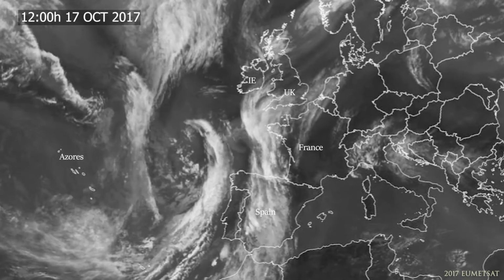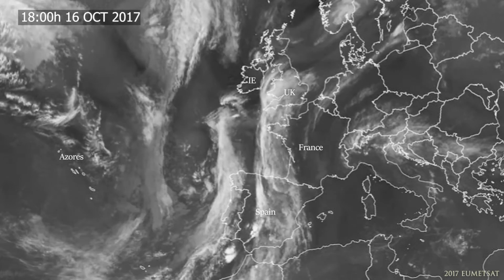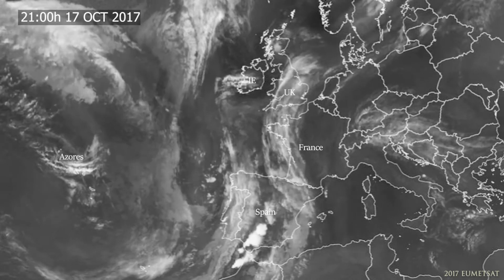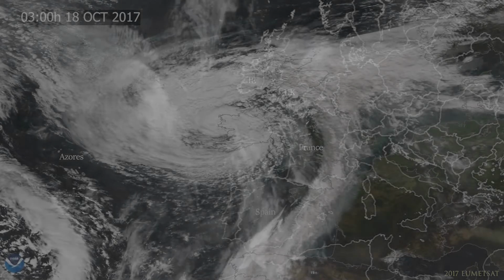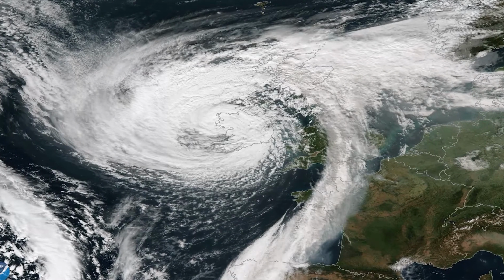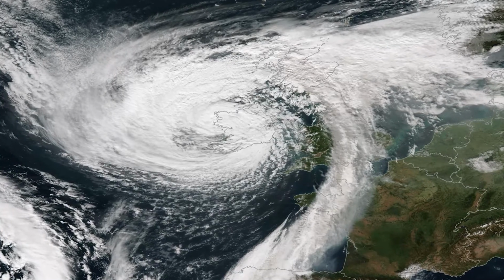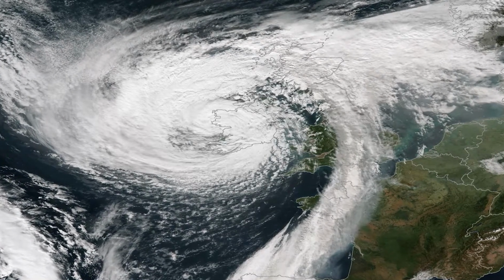The forecasting of Ophelia was extremely good, and together with social media and digital weather reports, was probably the most prepared fall storm this side of the Atlantic. Met Éireann issued an initial advisory on the 12th, and then status red warnings were issued on Saturday the 14th of October for Cork, Kerry, Clare, Galway and Mayo. On Saturday the 15th, this was extended to the whole country.